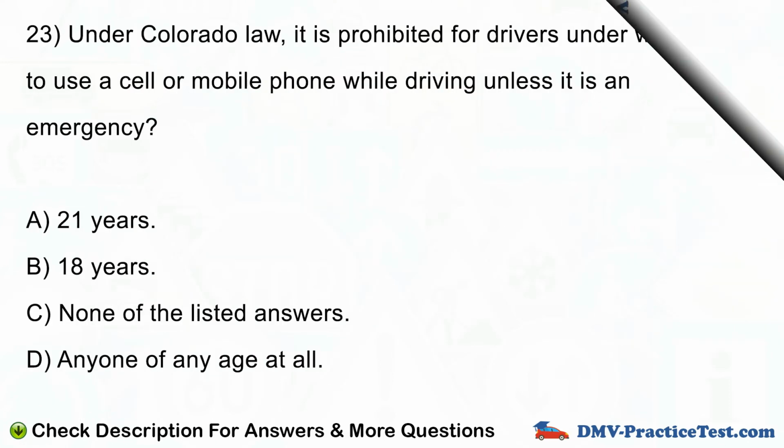Question number 23. Under Colorado law, it is prohibited for drivers under what age to use a cell or mobile phone while driving unless it is an emergency? A. 21 years. B. 18 years. C. None of the listed answers. D. Anyone of any age at all.